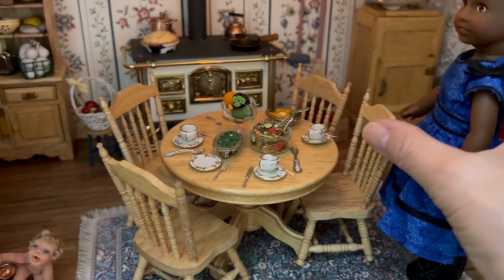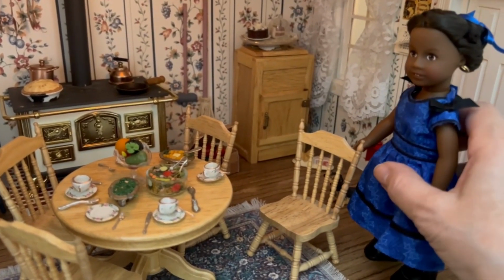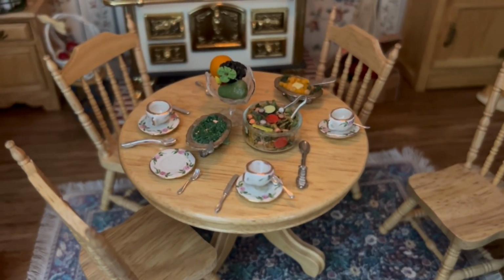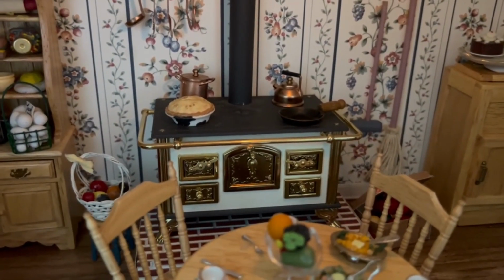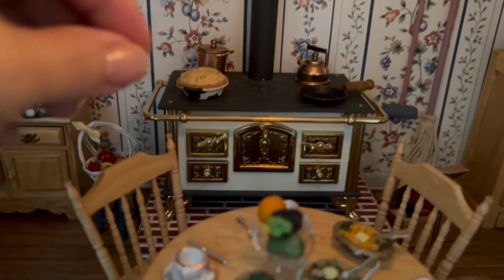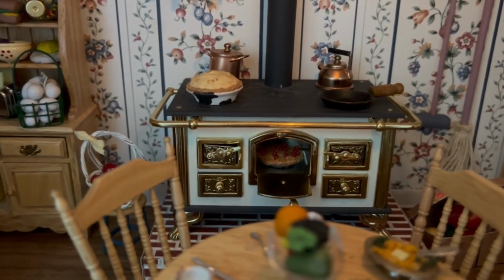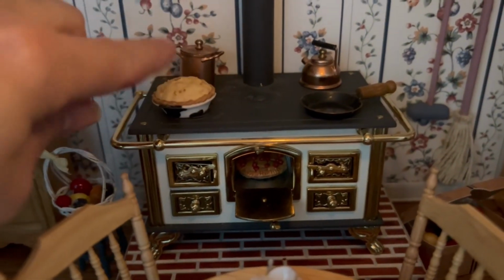Addy's a little bit too big for these chairs. She can pull it out, but I don't think we'll have her sit on that. She might break the chair. But we've got some salad and some teacups and cutlery and a bowl of fruit on the table. In the back there, we have a beautiful antique stove that was made in Germany. The lady who collected these things collected the items from all over the world. There's a pie in the oven and another pie on top.